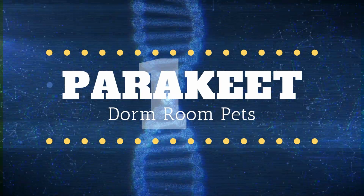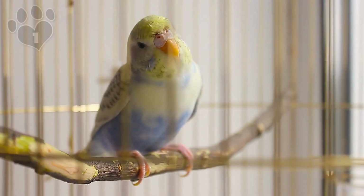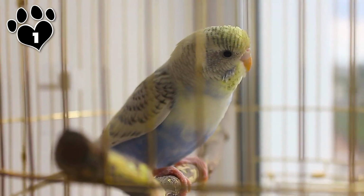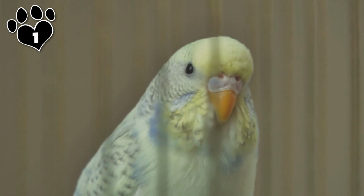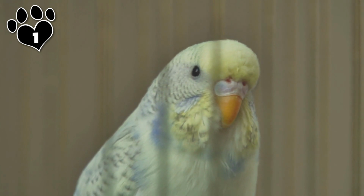Number 1. Parakeet. Sometimes dorm life can be lonely, and bouts of homesickness come with the territory. Well, guess what? We've got a pet for that. The number 1 pet on our list qualifies as the social butterfly of dorm pets, which is ironic because it happens to be a bird, the parakeet.